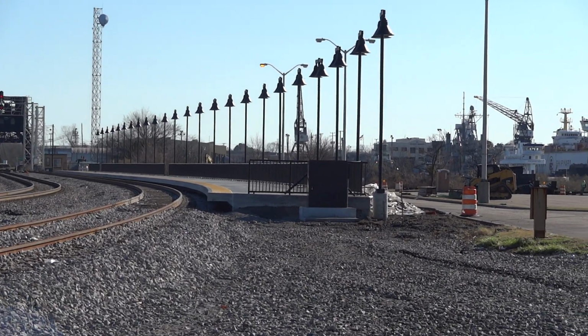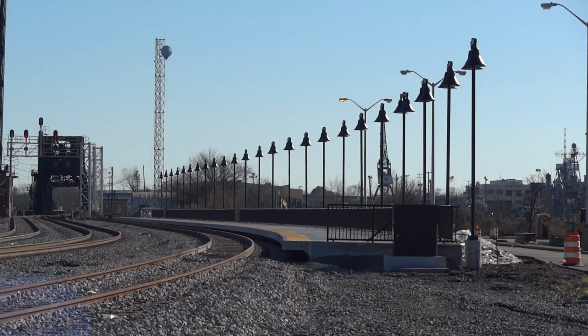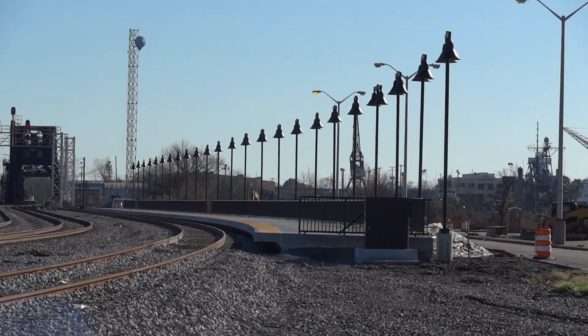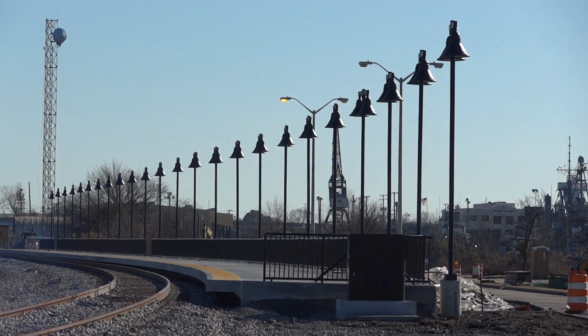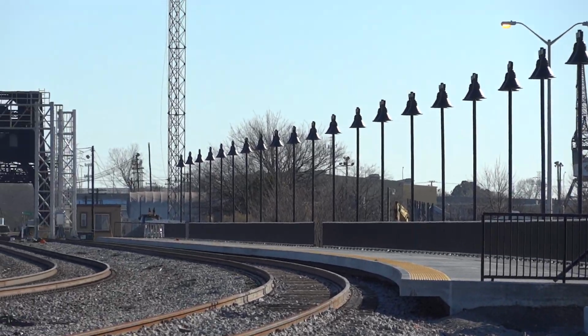Okay, this was requested by One Bingo Zone on YouTube. I'm gonna get a video coming through Harbor Park of a train. Real quick before we get to this train that's approaching, here is the new Amtrak platform.